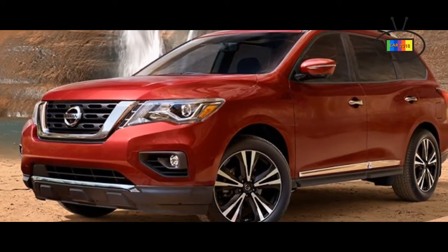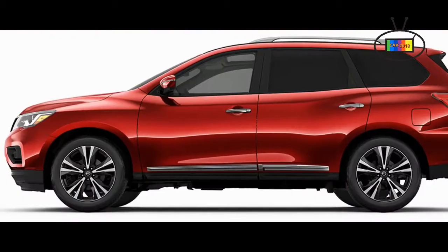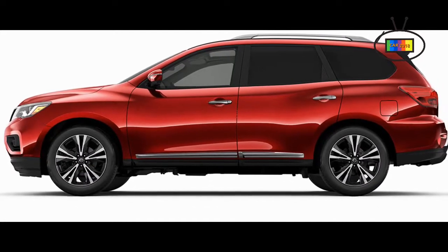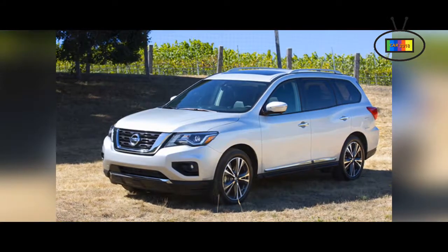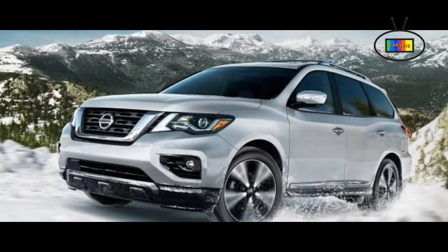2018 Nissan Pathfinder Overview. The 2018 Nissan Pathfinder should be on the list for shoppers looking for a large crossover. The Pathfinder is highly functional but not entirely interesting. If there was any confusion as to the 2018 Nissan Pathfinder's mission, it should be clear this year.